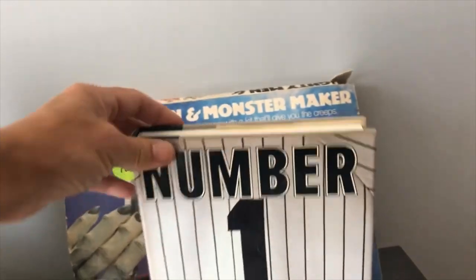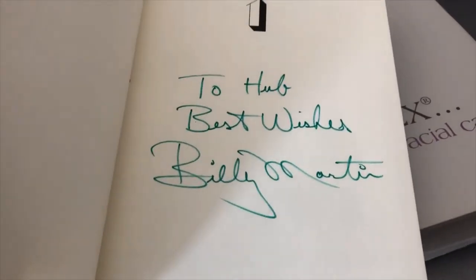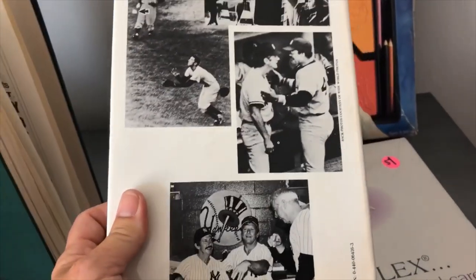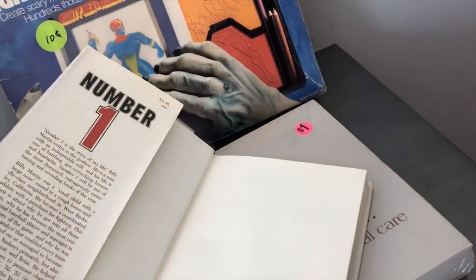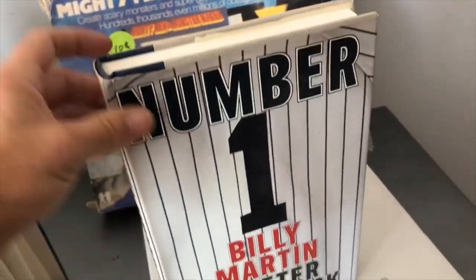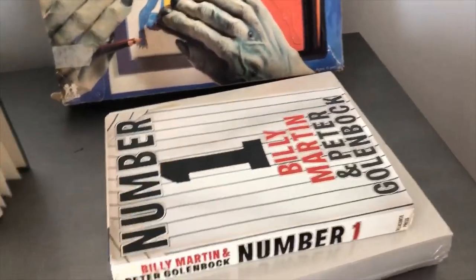Here's this book. Always check inside books because sometimes they're autographed. To Hub, Best Wishes, Billy Martin. And it's first edition of this book. Billy Martin looks like he was a baseball player for the New York Yankees, I believe. He helped lead the Yankees. Okay, sorry for my lack of knowledge about baseball. But this should do well. I saw a comp on eBay for $100. So we'll aim for that.